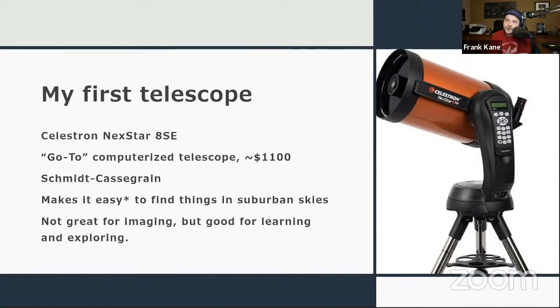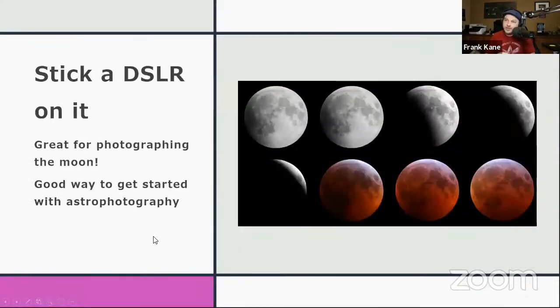But as I soon found out, it's great for looking at the sky and sharing views of the sky with other people, but it's not really great for imaging. It's good for learning and exploring, imaging, not so much. But you can dip your toes in the photography waters with it, so to speak, by sticking a DSLR camera on the back of it, a Canon or a Sony, whatever you like. And it actually is really good for photographing the moon.